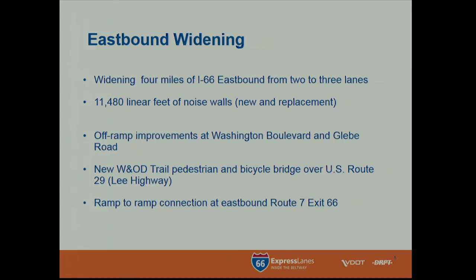Next slide. Tonight, one important thing coming up, a change that is underway to be implemented, is our eastbound widening. Just to remind you all, it's a 4-mile widening from 2 to 3 lanes, beginning at the Dulles Connector Road to the Ballston exit, exit 71. We also have a lot of new and replaced sound walls that we're constructing as part of that project. We have some off-ramp improvements at Washington Boulevard and Glebe. We have the grade-separated crossing, the bridge at Lee Highway.